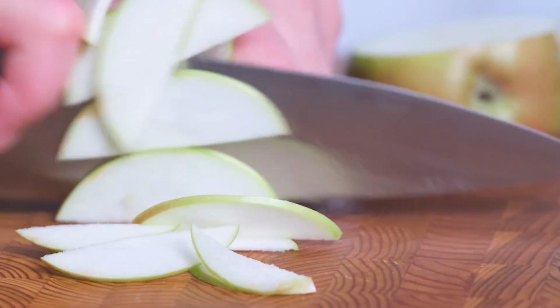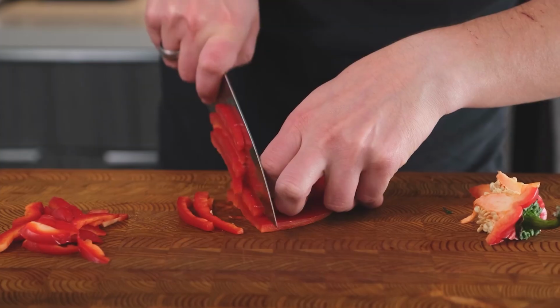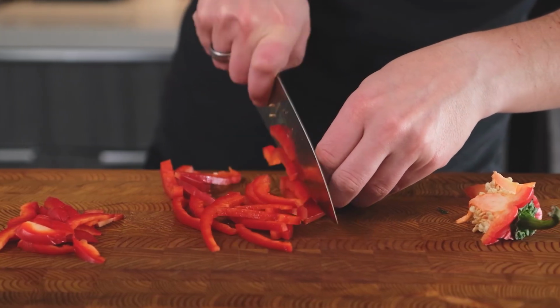It sailed through everything from dense squash to delicate tomatoes with minimal effort. While blade shape preference is personal, if you value craftsmanship and performance and want to support an independent maker, this is an excellent choice.